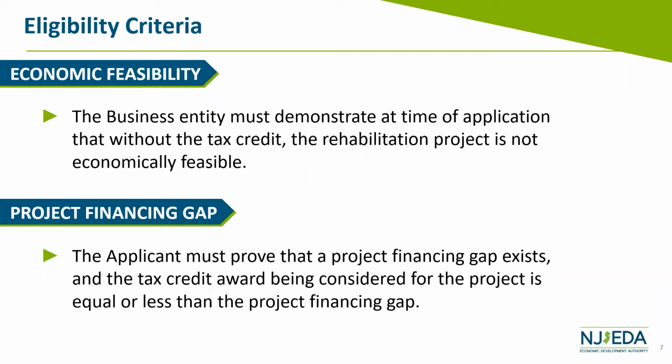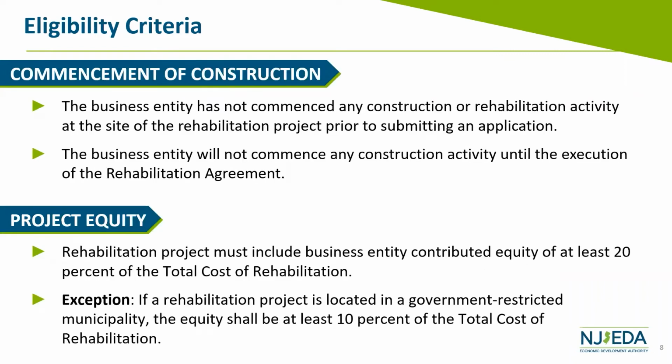Then there's a requirement with regards to commencement of construction. Basically, you could not have started any construction until after the execution of the rehabilitation agreement, with some very minimal exceptions. When we talk about the application, we'll go into those, but the short of it is that unless it's a health and safety issue that has to be addressed immediately, there could be no start of construction. This is in keeping with the federal program.